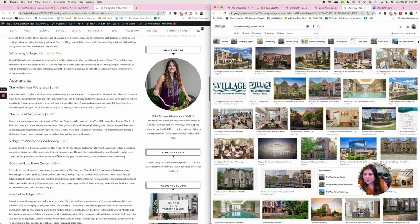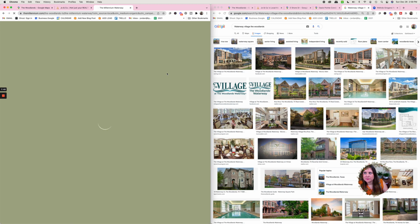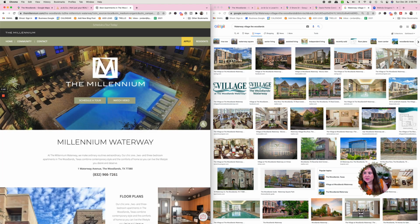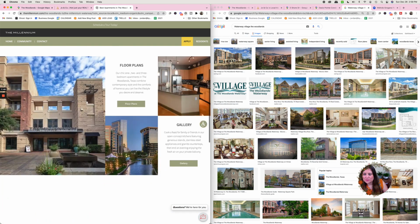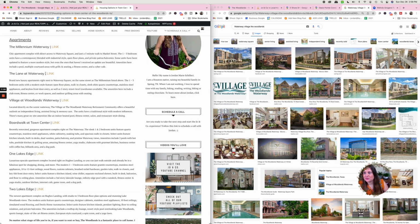Okay, so we're going to jump into apartments real quick. There are six, I believe, that I have featured. You have the Millennium Waterway. So really cool with the pool in the middle. Really awesome location. So again, you would be walking distance to everything at the front of the Woodlands.